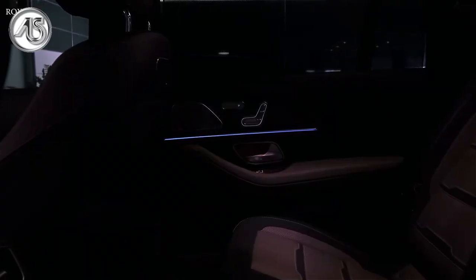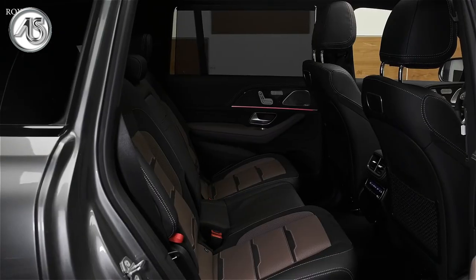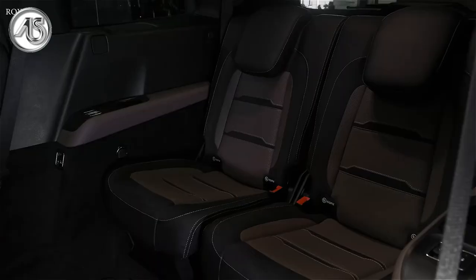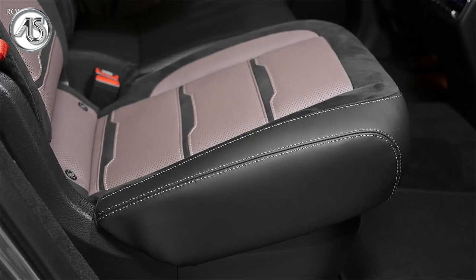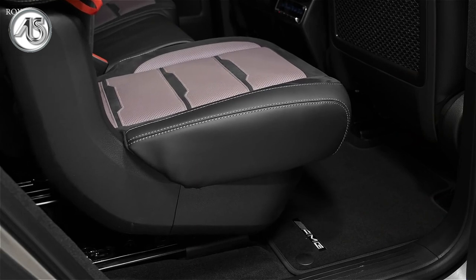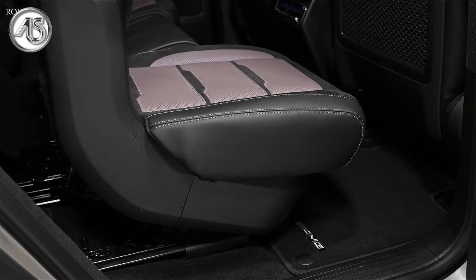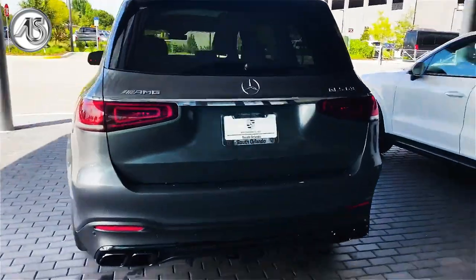Besides excellent quality, this cabin is also very generous with space. All three rows are comfortable and spacious enough to accommodate adults with ease. Furthermore, the cargo area offers around 17.5 cubic feet behind the third row, 49 cubic feet behind the second row, and 75 cubic feet of the total cargo volume, which is also a pretty decent amount of cargo space.